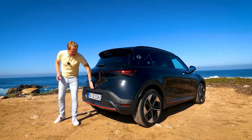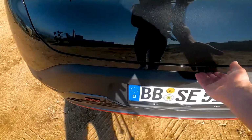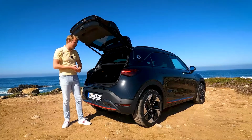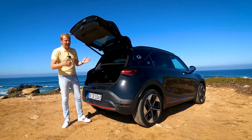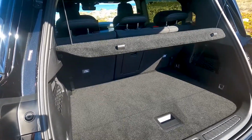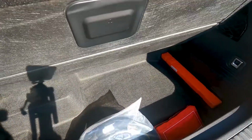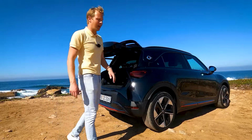Let's talk cargo space. Let me open the trunk, or the hatch rather. As you can see, it's electric. There's 270 liters of cargo space here, which isn't that impressive, to be honest. It's not that much. However, you can move the back seats forward, and then you have 411 liters, which is actually okay. And there's some underfloor storage here as well, actually quite a lot. Now you can't change the floor height, but if you lift it up, you can really notice there's a lot of cargo storage down here. So let's close the hatch and let's see what it's like to sit in the back of the Smart #1.